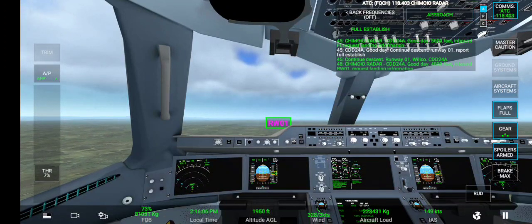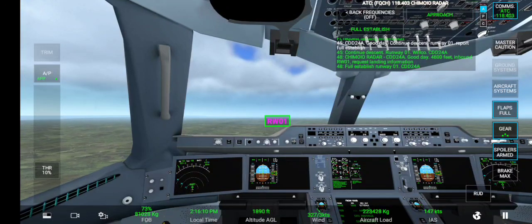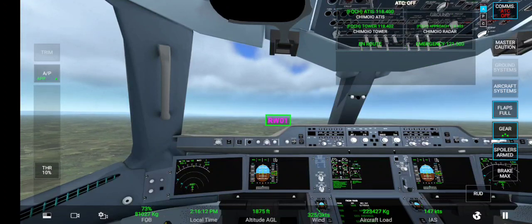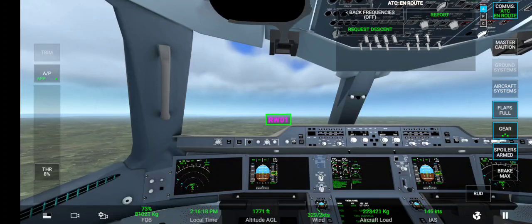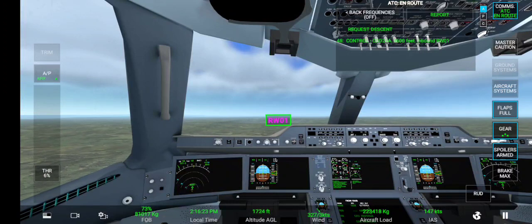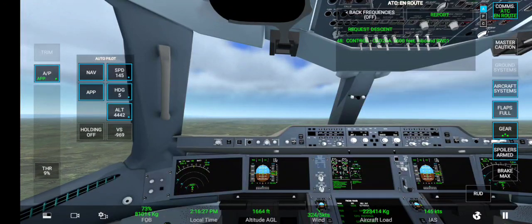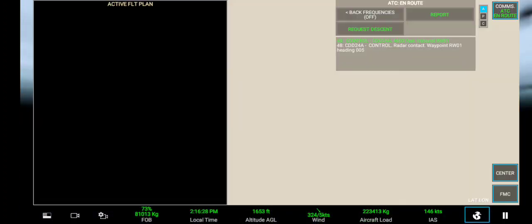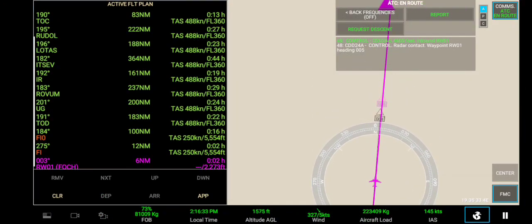Radar, good day. Full established runway 01. Contact tower on. Control, 4,600 feet. Inbound, Romeo, Whiskey, 01. Radar contact. Waypoint, Romeo, Whiskey, 01, heading 005.